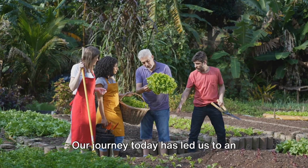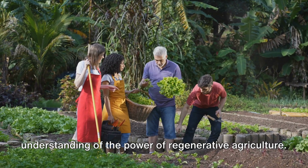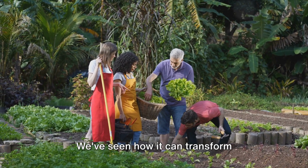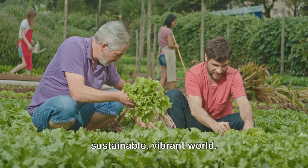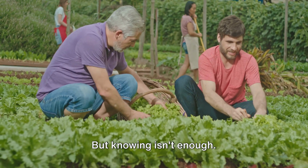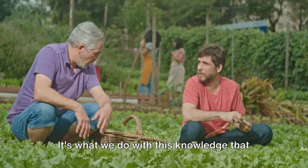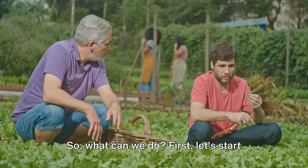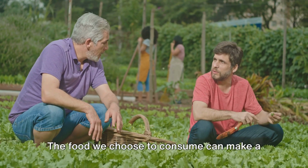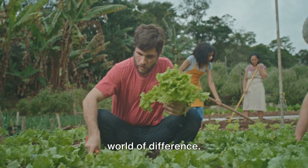Our journey today has led us to an understanding of the power of regenerative agriculture. We've seen how it can transform landscapes and lives, leading us to a more sustainable, vibrant world. But knowing isn't enough. It's what we do with this knowledge that truly matters. So, what can we do? First, let's start from our plates. The food we choose to consume can make a world of difference.